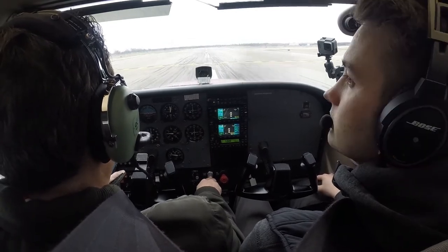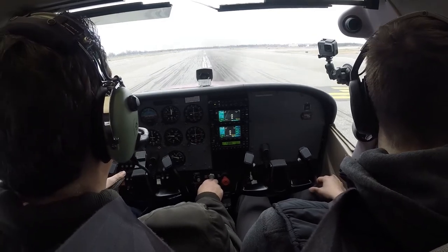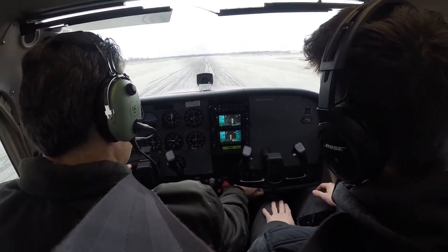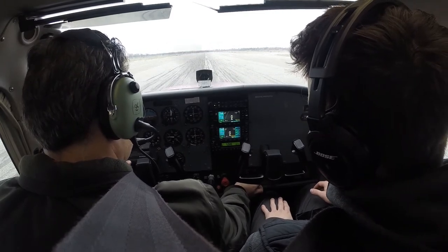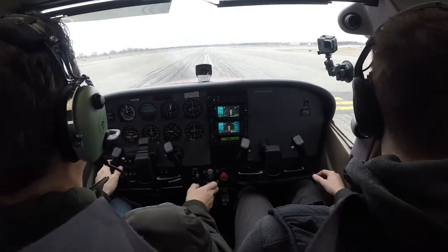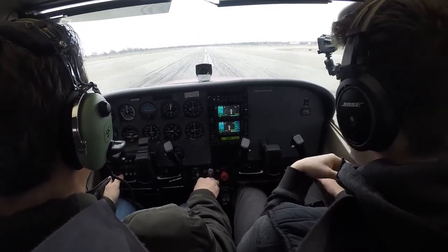I was crossing my wires in my head a little, thinking short field. Yeah, we're doing short field. All right, so we'll hold full brakes, change it to 10 degrees of flaps. About 10. So full brakes, and then full power. Don't release the brakes until the engine's wound up.